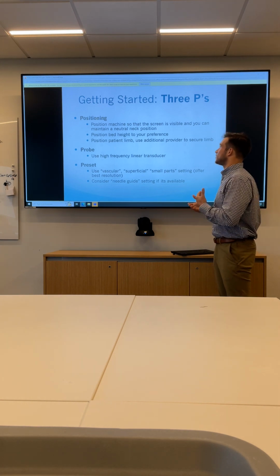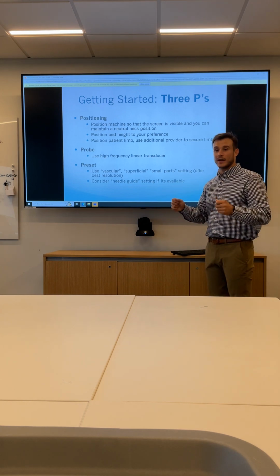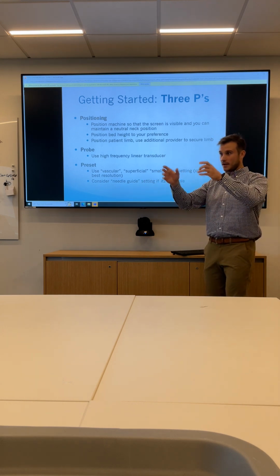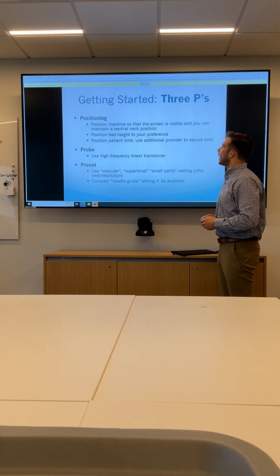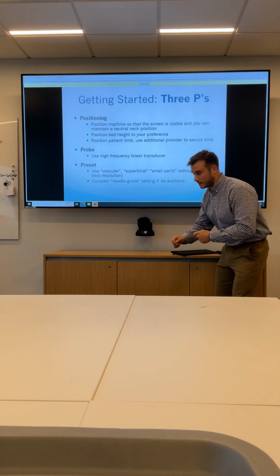Position the machine so that the screen is visible and right in front of you, and you want to maintain a neutral neck position. You don't want to keep it off to the side so you're twisting. It's got to be right in front of you as if you are stirring the pot, okay? And position the bed height to your preference, but obviously you don't want to be bent down.